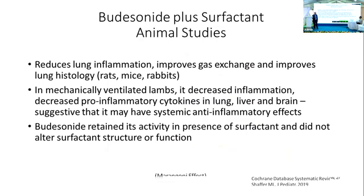So let's look at some initial animal studies. I won't go into the details. In small animals like mice and rabbits, it works. It decreases inflammation, improves gas exchange, and the lung histology is also improved. In larger mechanically ventilated lambs, again, it works. There is anti-inflammation. The pro-inflammatory cytokines are less. And the interesting part is, not just less in the lungs, also less in the liver and in the brain, suggesting that it has systemic anti-inflammatory effects. So that again may suggest that you might have beneficial effects on the brain as well. And whenever you combine two drugs, you're always wondering if one destroys the other. So in this case, both the structure and function of both these drugs were maintained. So that was very important.